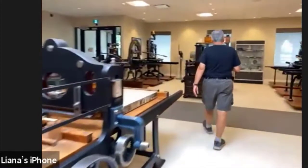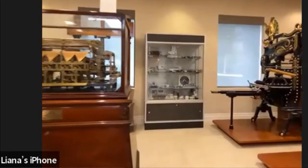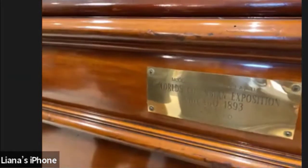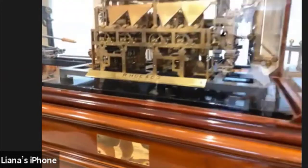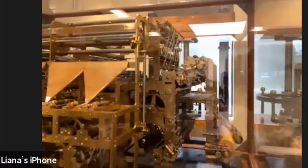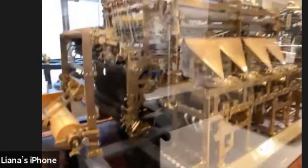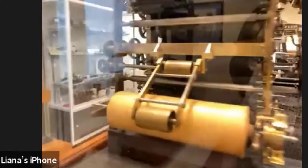So if we look over on this side, we've got this very interesting Hoe newspaper press. It's called a sextuple. And it was built by the Hoe Company in New York, taken to the Columbian Exposition in 1893 in this cabinet. And it's actually a working model of the massive sextuple newspaper press of its time. It'll actually print a small newspaper if we're using a hand crank. And we got this from Man Roland in Chicago. We're just thrilled to bits to have this because it was all made by hand, and it's a very large model, and it's also a working model, and the effort and skill that went into that is just amazing. Wow.